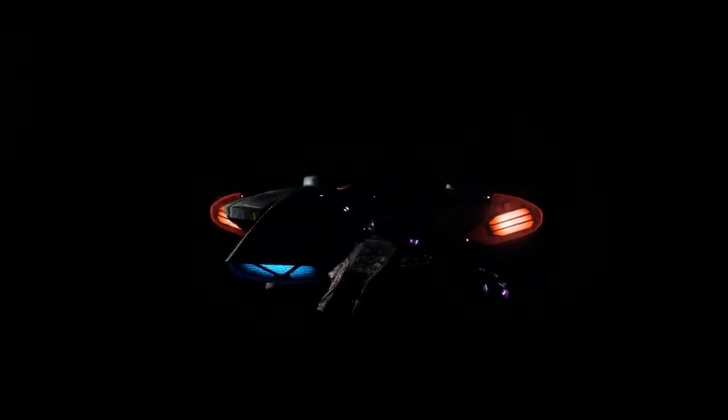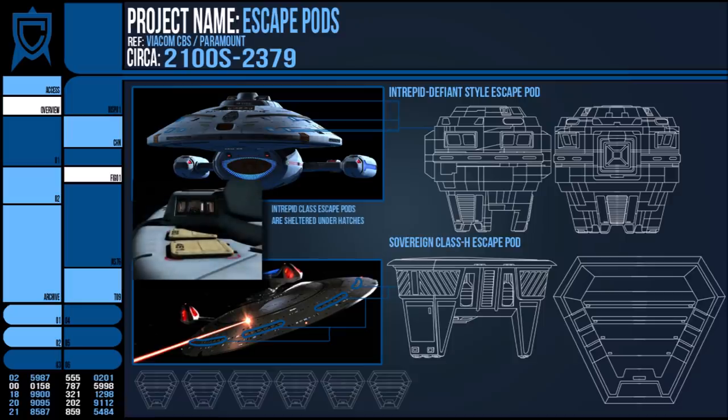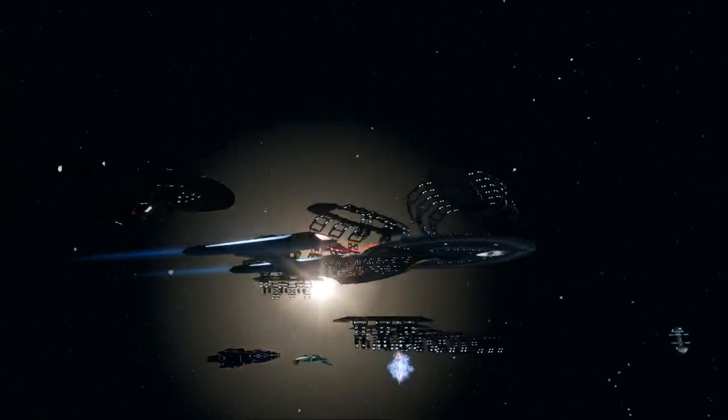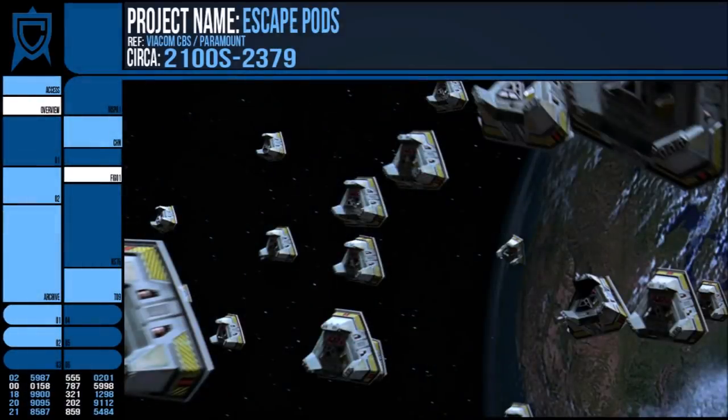space is a must. The emergency escape pods, or lifeboats, are stowed across many ships, just below the hull and aimed outwards and away from the vessel, whereas ships like the Intrepid class stored their escape pods beneath the outer hull hatches. The Sovereign class needed their own completely new design that slotted directly into the recesses in the hull. This would have both benefits and negatives.